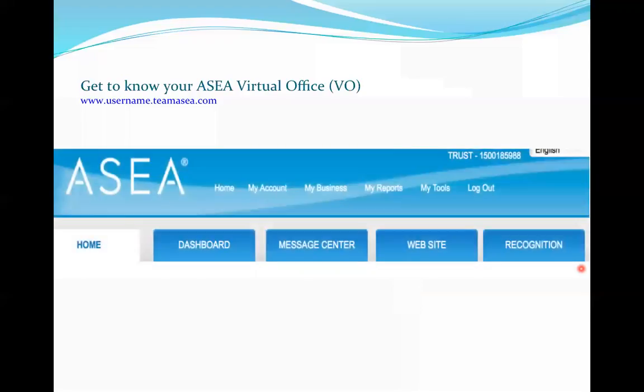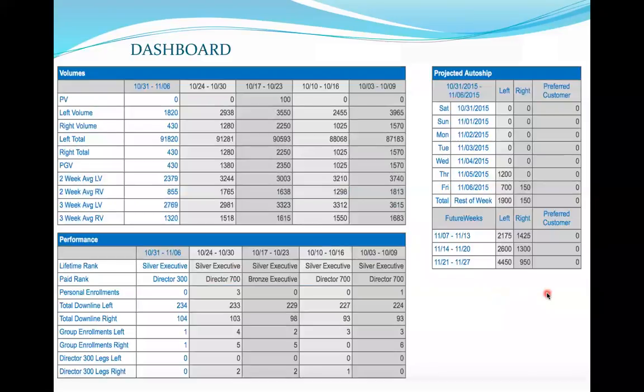So let's have a look a little deeper into this. And the next thing we're going to take a look at is the dashboard. So actually, I'm just going to grab that little spotlight tool again because I like it. Okay, so we're going to take a look at the dashboard. And on the dashboard, this is a place where we're going to look at personal enrollments because that's the next thing that we want to fill in.